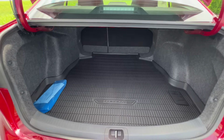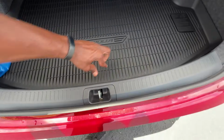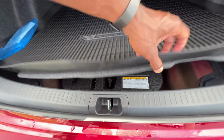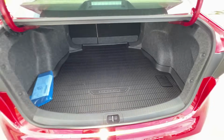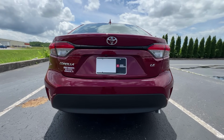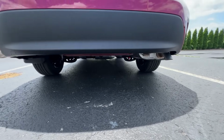But over here to the cargo space, pretty good sized trunk, I think. It has an all-weather mat here, and then we're gonna pull up down here. There's your spare and the jack and everything down there. There's a look at the back end. There's the exhaust.